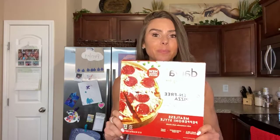So moving along, Daiya. Okay, so I am pretty much dairy-free, and my daughter is as well. So I always keep a Daiya frozen pizza. Typically it's cheese, but they didn't have cheese. So you love Emerge. Dr. Praegers is the bomb. I don't know if I've ever seen the Emerge. I wonder if you can upload a screenshot of that in the comments so other people can see it.